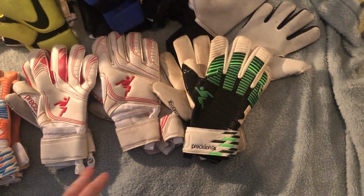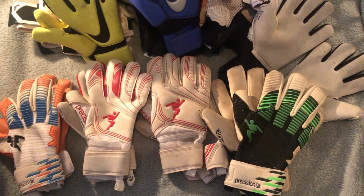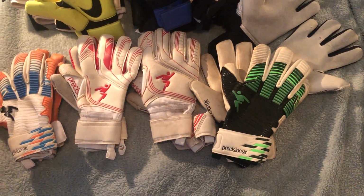I have the other ones of these as well in the quartzite, this range here in the quartzites, and I've 4 or 5 pairs of them. I just haven't worn them in the last while, so I didn't bother putting them in. They are such good gloves. If you can pick those up now for relatively cheap, definitely worth a look.